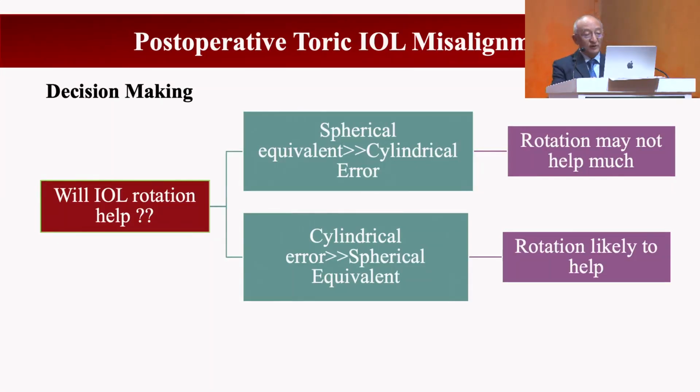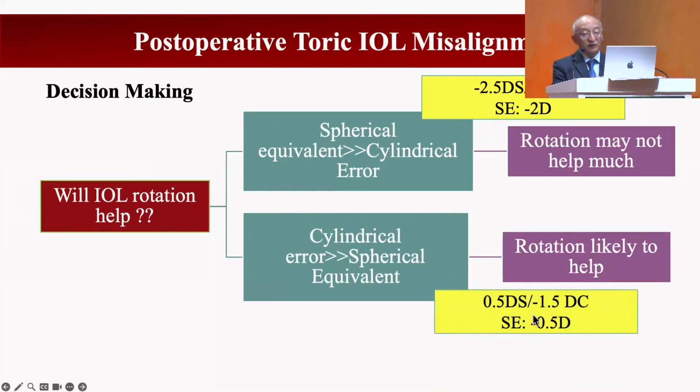So this is a simple analysis. The rotation may not help if you have a spherical equivalent more than the cylindrical error. If you have a cylindrical error which is more than the spherical equivalent, this patient is going to be helped by rotation. See here, the spherical equivalent is -2 diopters, but the cylinder is one diopter only. You can correct this only. You can't correct the spherical equivalent because your initial calculation was wrong. But if you see here, a spherical equivalent of 0.5, but the cylinder is more, 1.5 cylinder is seen there. This is the patient who will benefit by rotation.